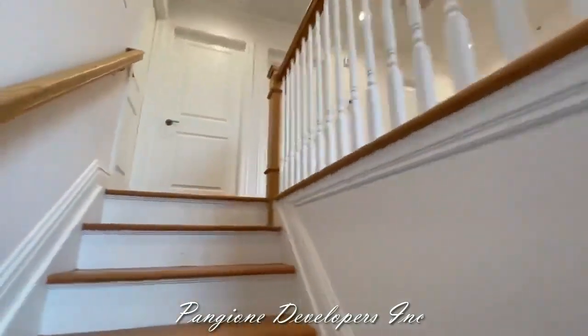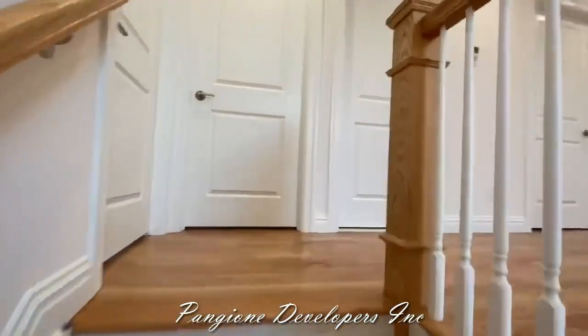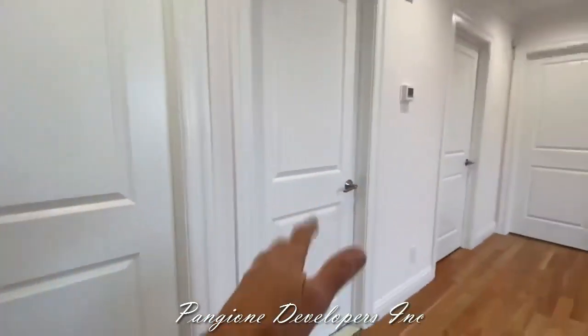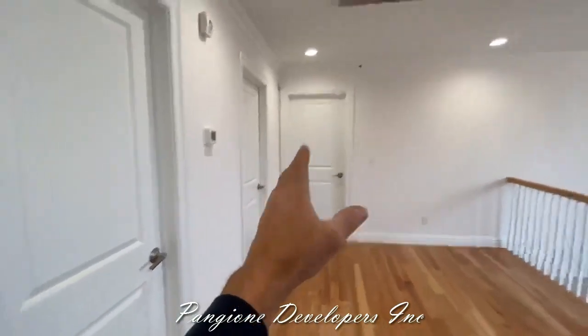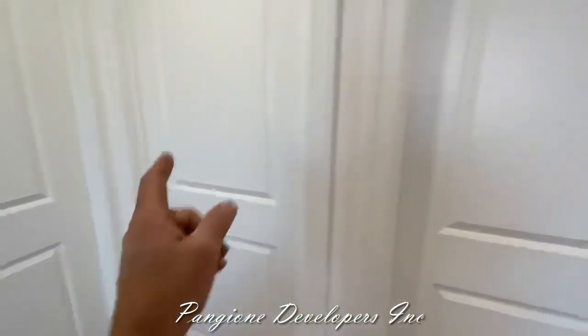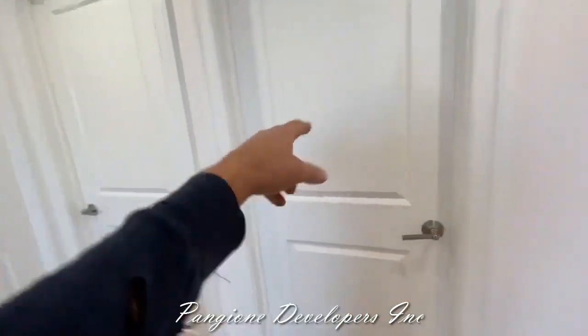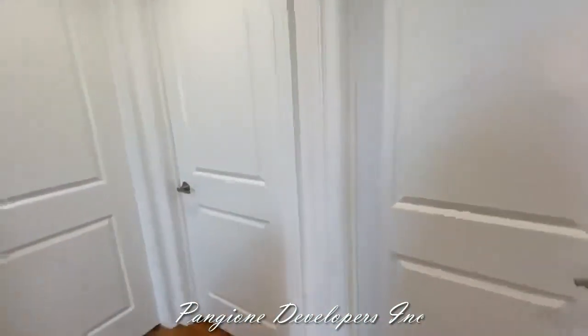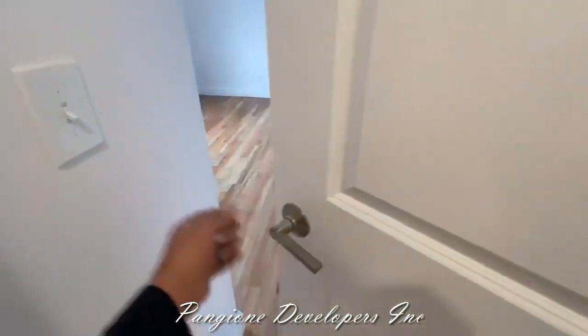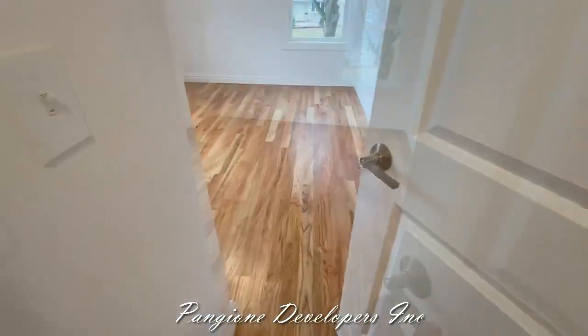And as we make our way up there, we get up to the top foyer, and we have 5 doors here. You have the bedroom, bathroom, and the laundry, and then the master bedroom. This bedroom right here has a Jack and Jill door into the bathroom. So there's a door going in from the hall, a door going into the bedroom. And let's go into the first bedroom right here, and we'll take a look.